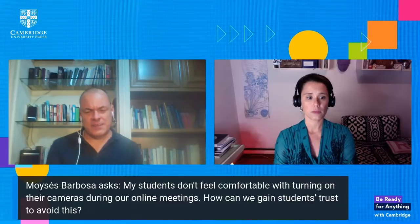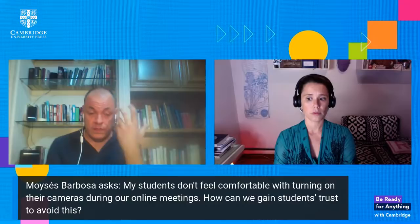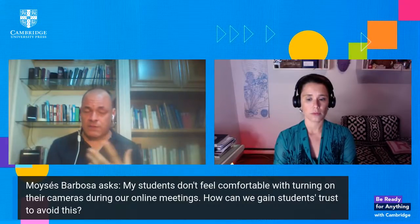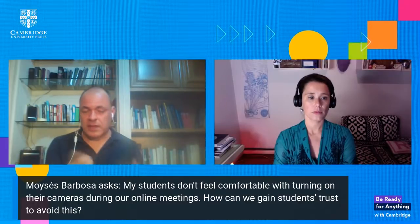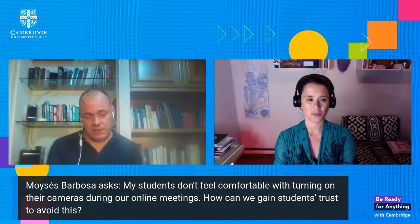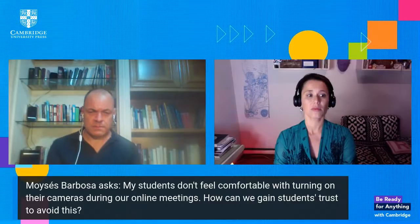I think it's very delicate and difficult, but I think making clear that it's to be protective, it's a child protection issue, that you need to be able to see students as you would in real life. You need to be able to see that they're not doing anything they shouldn't be doing, and making them aware that it's for their own benefit, even if they're shy. But I think that's something that has to be done in conjunction with the parents as well.